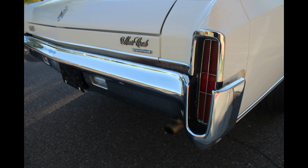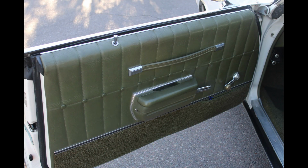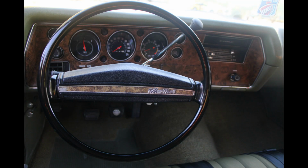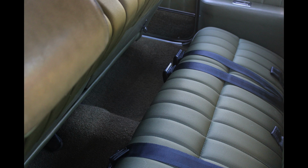In '71, power front disc brakes were standard, but not power steering. It does not have power steering. That was standard in '72. And the oddest part about it, they made 128,000 Monte Carlos in 1971, and 280 of them had a standard transmission on the column, 3 on the tree. So it's the only one of those I've ever seen. It's got 35,000 miles on it.